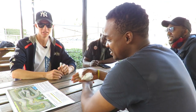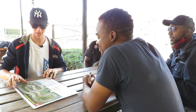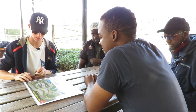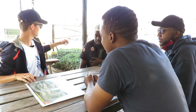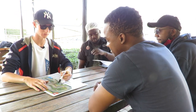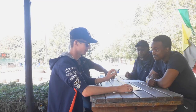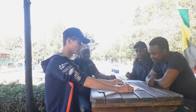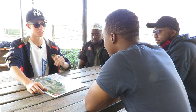Zach, take us through the track. So this here's an aerial photo of this track. So we're sitting just right here. As you can see, the start line's just here. So this is the corner down here. It's called the S's. This is the hardest part of the track, and if you master this corner, it affects your whole main straight speed as well.